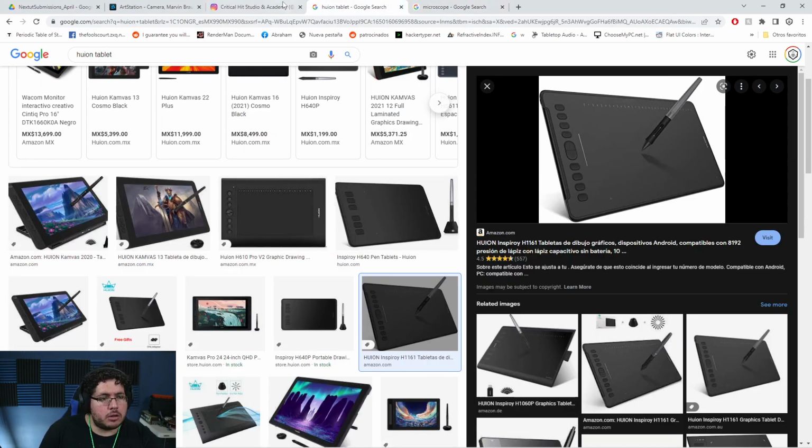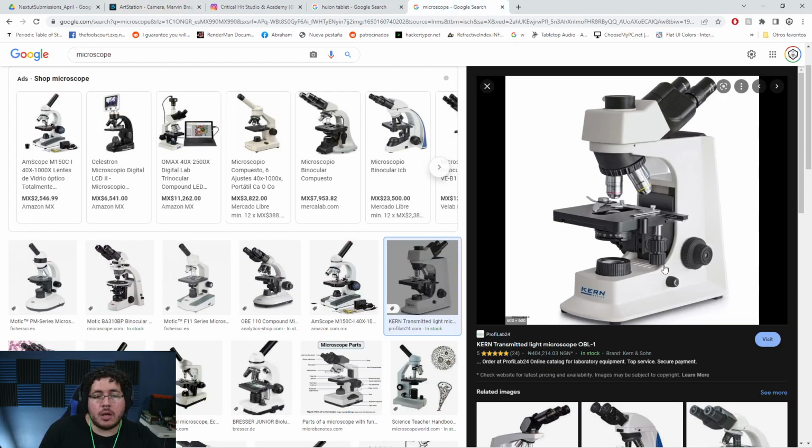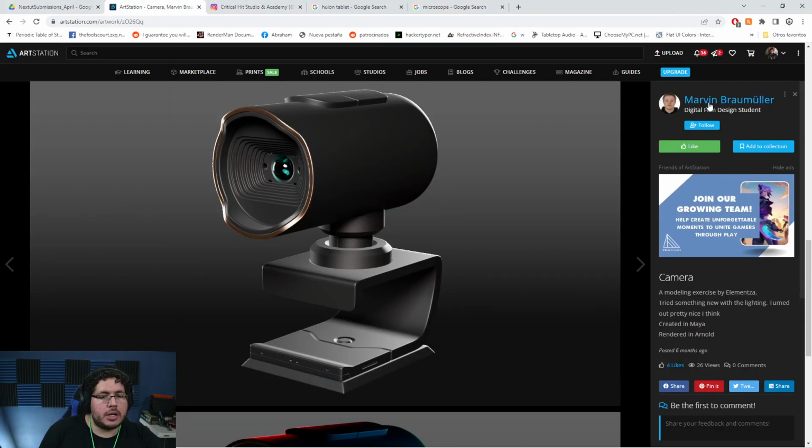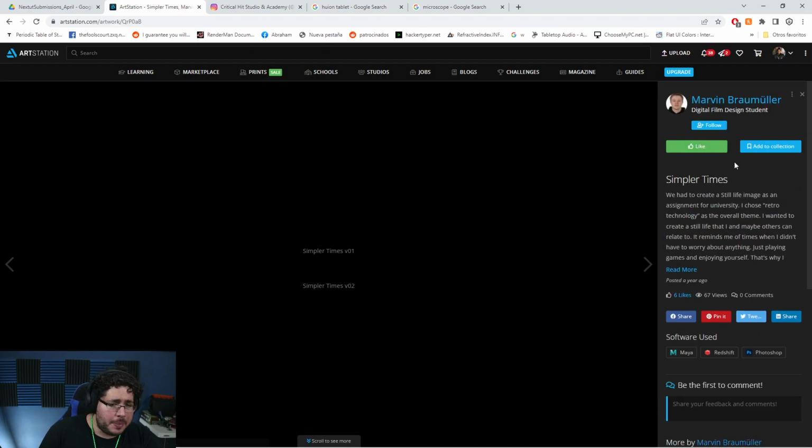Because if you were able to model this camera right here, I'm sure you're going to be able to model this one. It's not going to be as easy because you're going to have to figure out things that there's no tutorial for, right? But all of the techniques that you learned now can be applied to this. So whenever you do a tutorial, guys, always try to follow it, and then do something on your own.